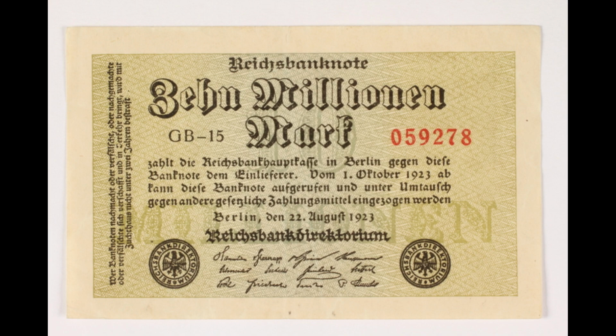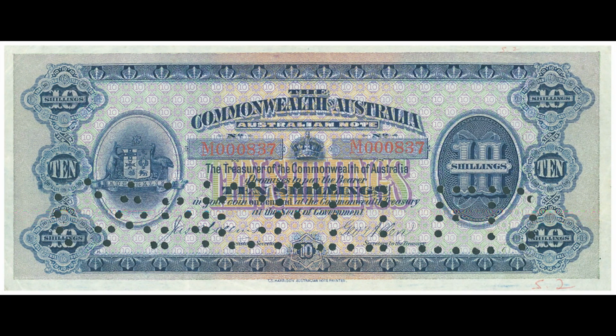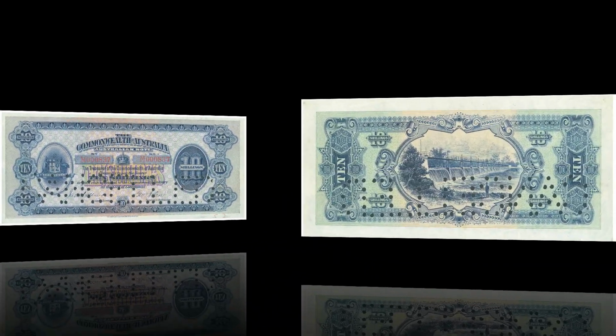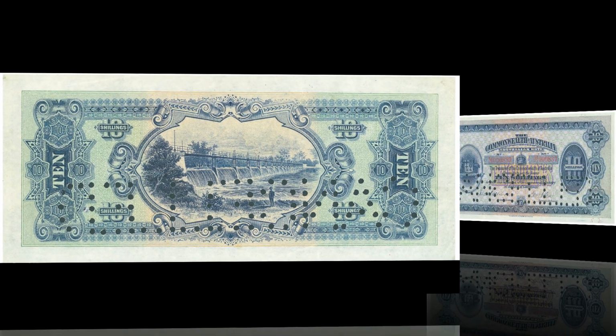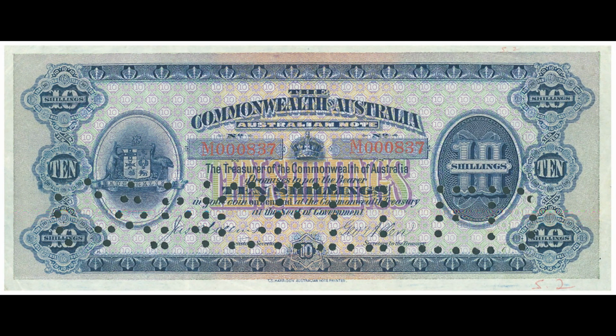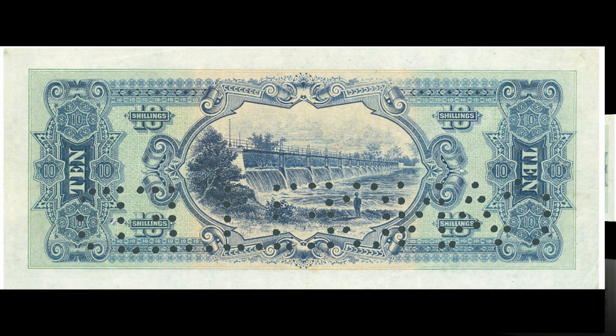1923 1 million mark note, Germany, was sold at auction for $250,000. Number 6. 1914 Australian 10 shillings, Australia. The 1914 Australian 10 shillings banknote is a piece of currency with historical significance and collector interest. This banknote was issued by the Commonwealth of Australia and reflects a pivotal period in Australia's history.